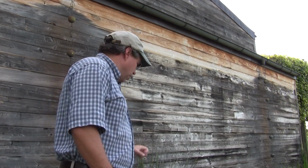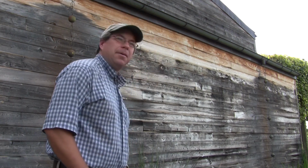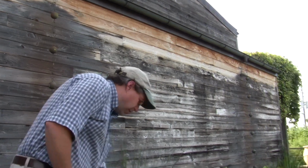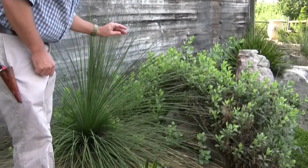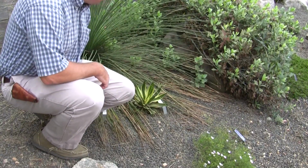I always have to be careful in these gardens, because those of y'all that come on my tours know I pet plants, and some of the plants out here don't like to be petted. You see, we've got another of the Dasylirion quadrangulatum, but the one we're going to talk about is this little guy down here, Agave lophantha.